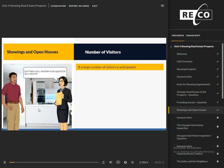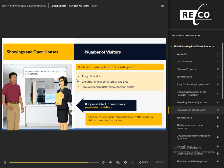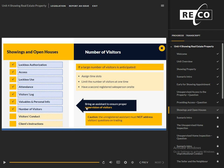Number of visitors. If you anticipate a large number of visitors, consider ways to limit and supervise them. For example, you can assign designated time slots to visit the property, limit the number of people who can go in at a time, or have another registered real estate salesperson on site. If another registered salesperson cannot accompany you, you may have a brokerage assistant on site to help escort visitors as they tour the property. However, the unregistered assistant should not address or entertain any conversations on trading.